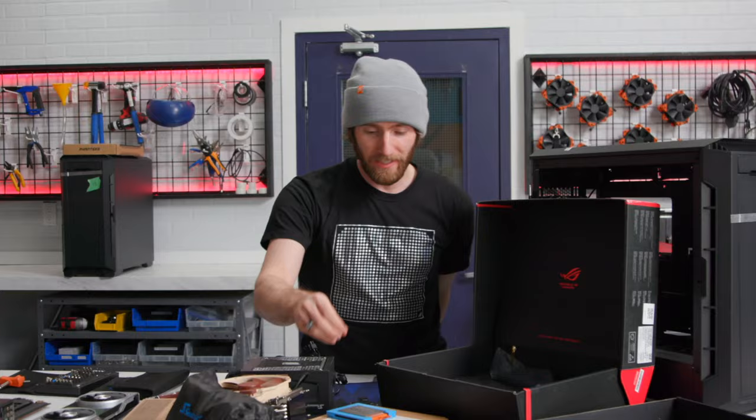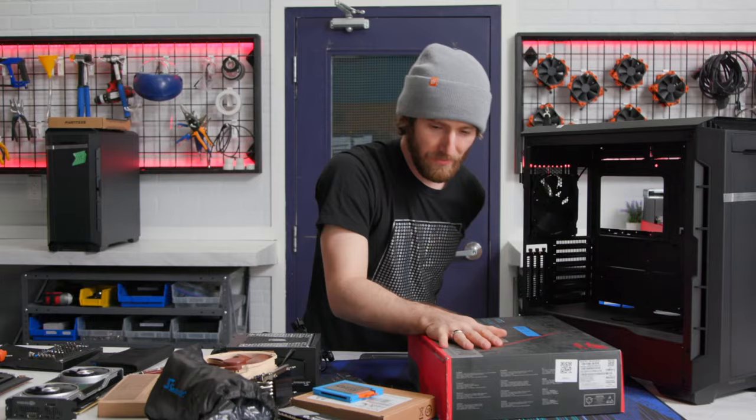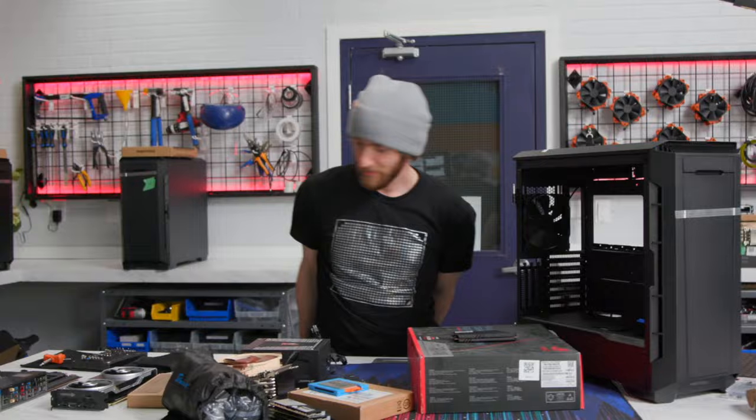Let's go ahead. I'm getting a little scattered here. Okay. I do have an NVMe SSD, yes. And no RGB. Half an hour, no problem.